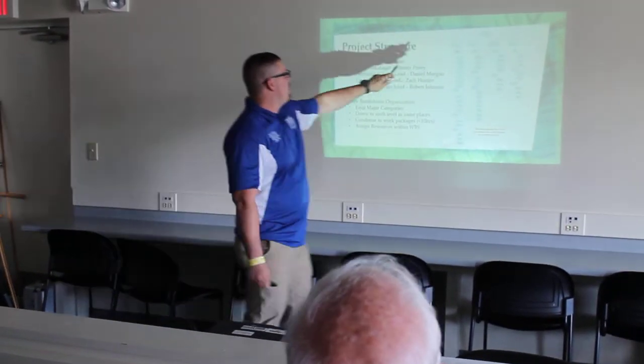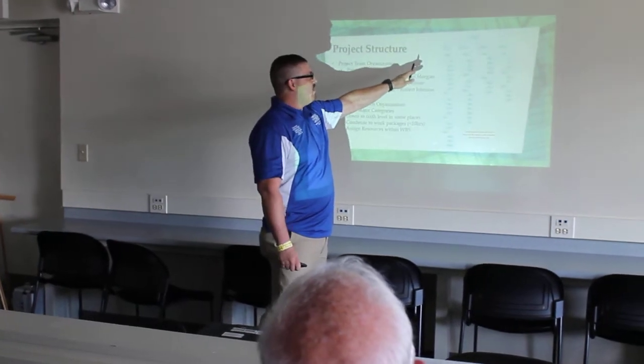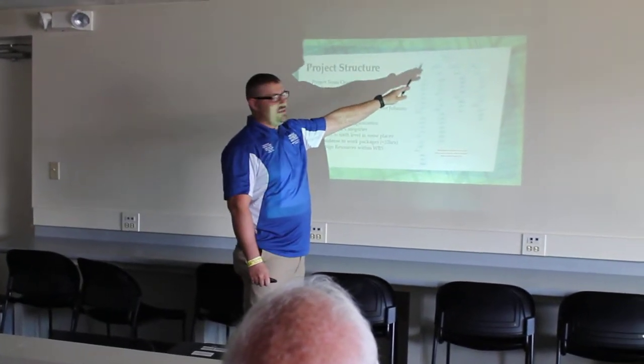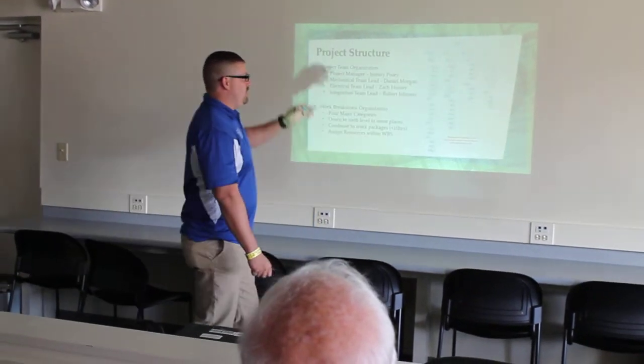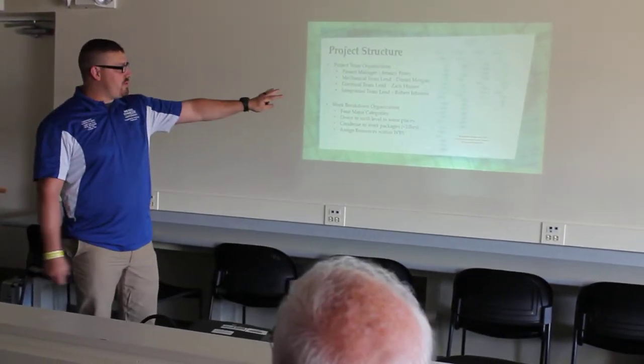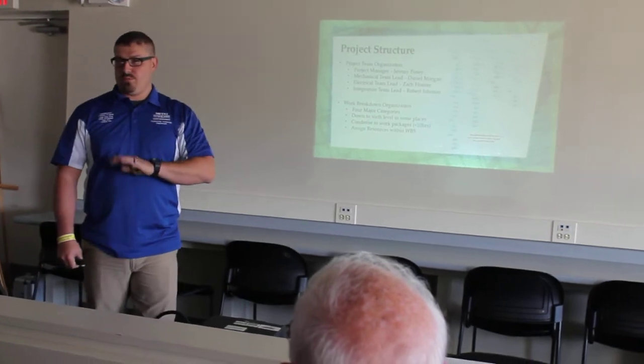And then our work breakdown, the organization of that, it's not as big as we would like, but we had the design of the car, the manufacturing, testing and improving the car, and then transport to competition. We broke each one of those things down here. They're broken down to the 4th level on the work breakdown structure.